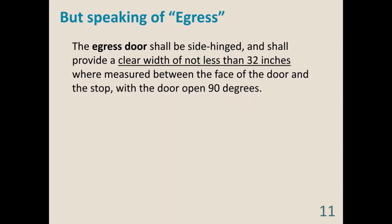So this gets us to the egress door, and this comes up a lot, but this is kind of interesting. The one thing that comes up all the time is this idea that you have to have a thumb toggle for the deadbolt, and that is not true of every exterior door. Isn't that correct? Correct, that's the way I read the code.